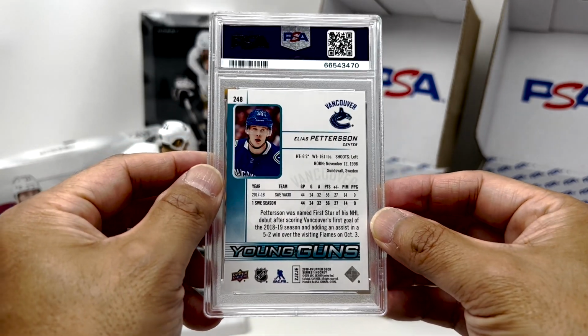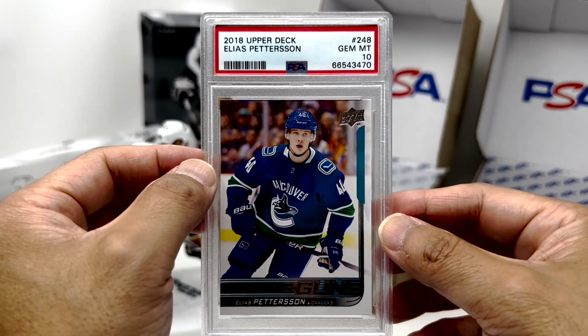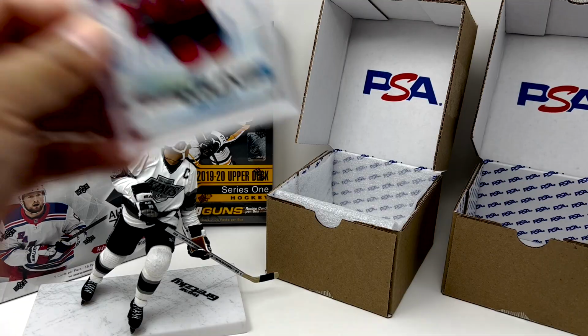I actually bought one, I guess, a couple years ago now. So I'll hold on to one, and then I think I'll put one up in the store. So if you're interested, this one will be for sale.